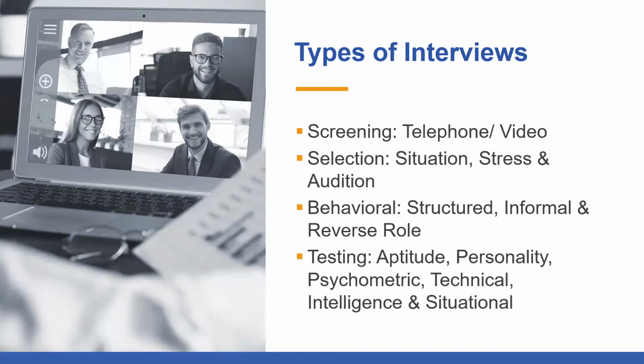So as far as the types of interviews, again, there's so many interviews that you can utilize in your process, but obviously the screening, which is telephone, the video teleconferencing. But when you get into sometimes even on site, you want to think about the different types of interviews you can choose from. So obviously selection, you can utilize type of situation or stress or type of an audition, maybe perhaps have them go through an actual PowerPoint and how they present to executives. Behavioral, there's always so many different kinds to really assess a match from that perspective with a structured, perhaps maybe informal to get them to talk a little bit more, maybe some role reversal as well.